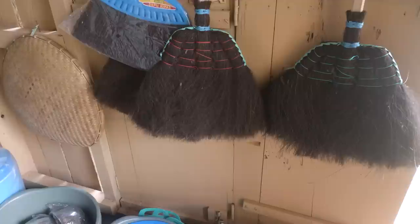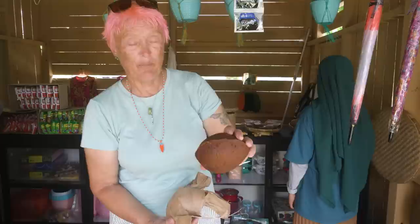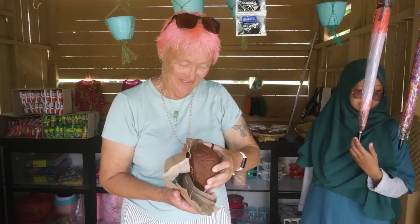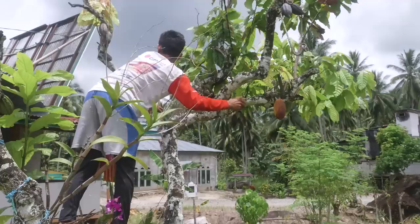So we're in the shop in the village, the one little shop, and they have examples of the products. This is the gula mera, which is the brown sugar, which actually means red sugar. And so it's come out of the coconuts. It goes into the coconuts, solidifies. But it's made of palm. Yeah, it's what we've just been watching. This is the result. And then you just chip it off. Wow.